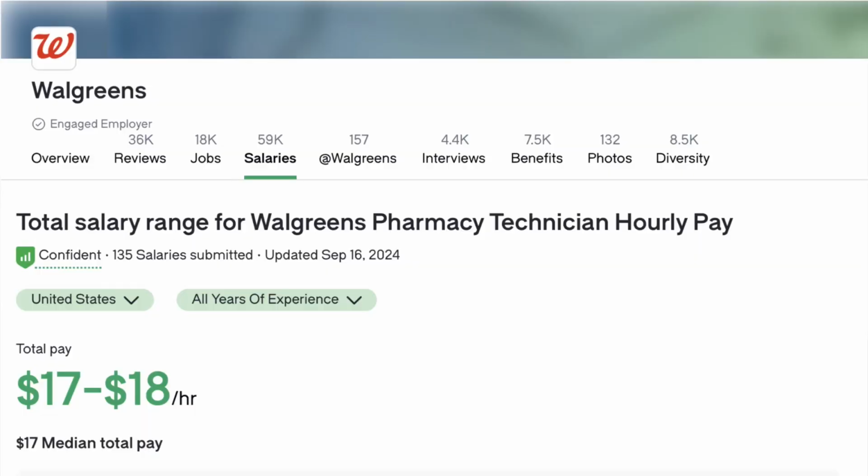We all want to know, how much do you get paid while being a pharmacy technician? So here in the state of Kentucky, working for Walgreens, the start out rate is $17.50, and that is for anybody who is fresh off the market. What I mean by that is if you are not certified, if you do not have experience, your starting rate will be $17.50.